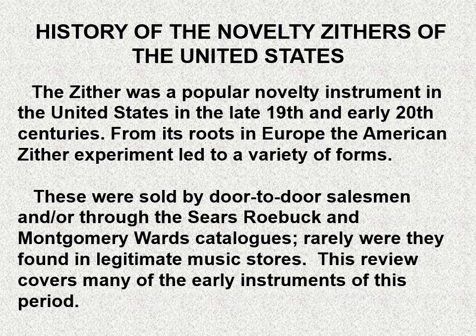So we're talking about novelty zithers of the late 19th and early 20th centuries. They were sold by door-to-door salesmen. And in fact, I'll describe one of those sales that was made by Russ Johnson's father. And they were rarely found in legitimate music stores.